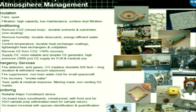Right now, I talked about we're at 50% oxygen recovery from CO2. This is a trade that's dependent on how the architecture falls out, but right now we're thinking we probably are going to need to go to at least 75% closure of the air loop. But again, that's a trade. We can't launch that additional 25%. You can't launch a whole module worth of equipment to be able to do that. So that is definitely a consideration.